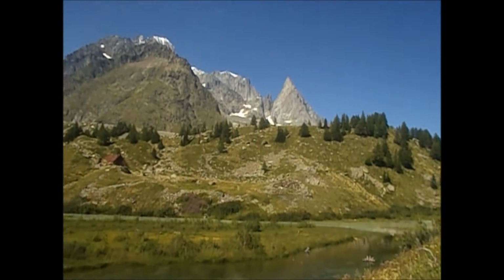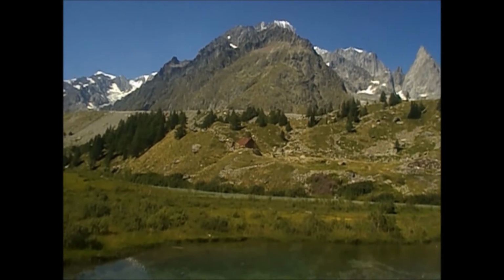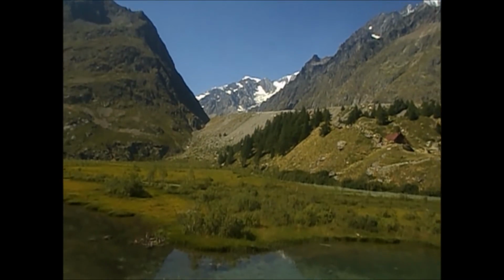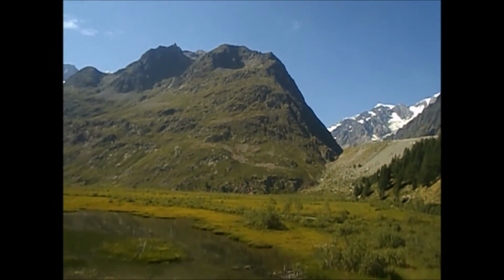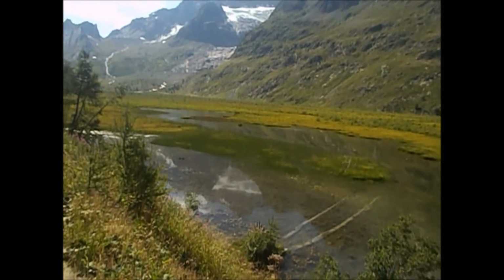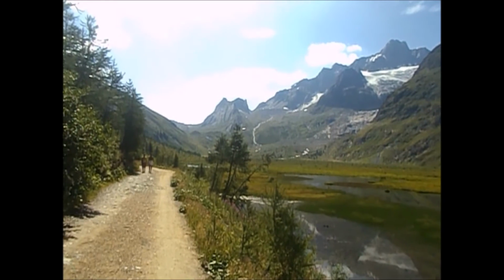We're just descending from Refugio Elisabetta. This is one of my favourite places. It was exactly the same weather when I passed by here about 4 years ago, 5 years ago. This is a little kind of, it's almost like a lagoon, it's so transparent and shallow. And up to shining glaciers.